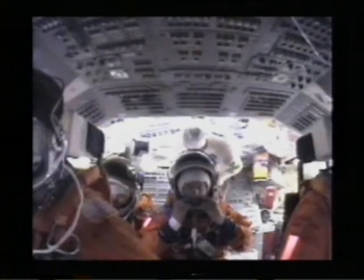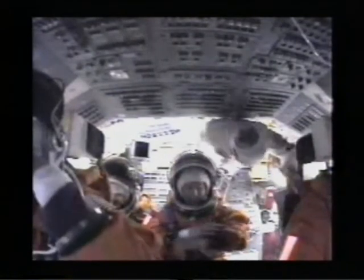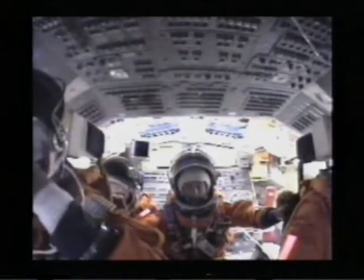You can see Greg here starting to retrieve all of the covers. See the display cover he's pulling off there. And he'll start to pull out all of the ground equipment that we don't need to fly.